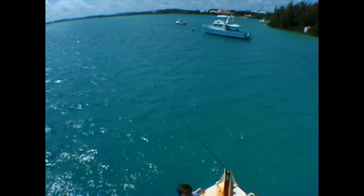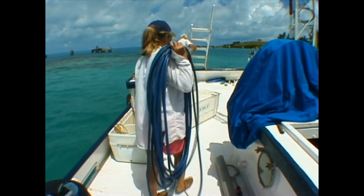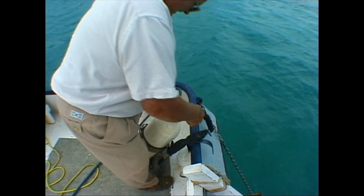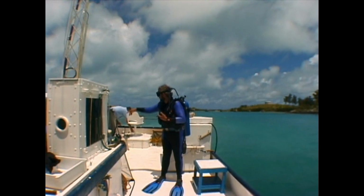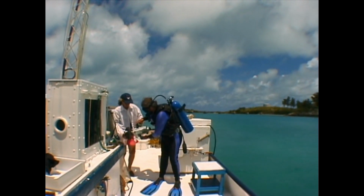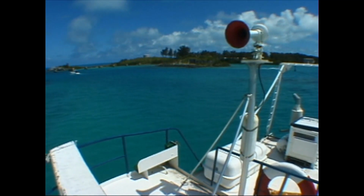Teddy is leading the team to Ferry Reach, where they hope to find more information about sea level rise. Teddy believes that the sea floor around this protected cove was once a freshwater lake that existed at about the same time as the Gurnet Rock Forest. It was definitely a freshwater lake, and I think this was the northern perimeter of it.